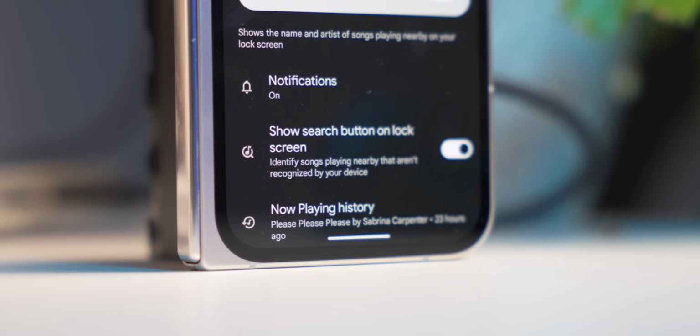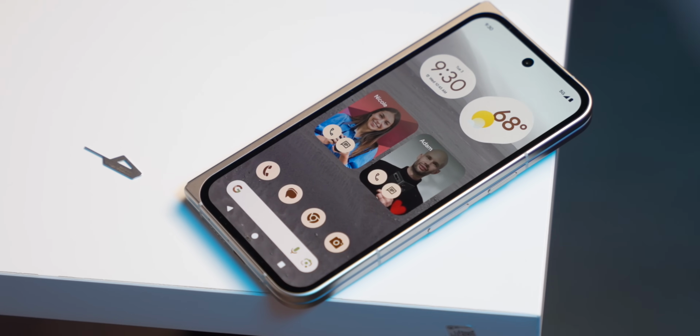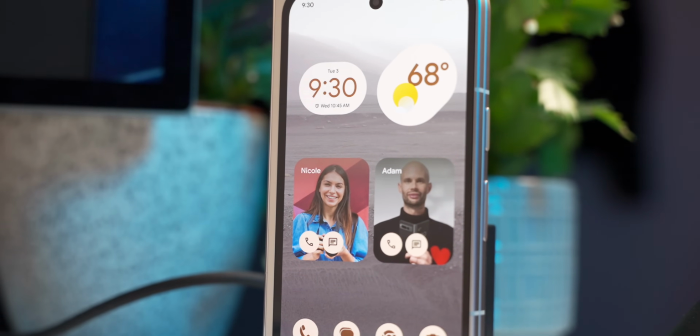And Google is also releasing a new feature coming to Pixels from the Pixel 6 to the Pixel 9s, which is Simple View. This is more of an accessibility feature, and what it'll do is it'll make that phone's font bigger and it'll increase touch sensitivity just to make using the phone a little bit easier.